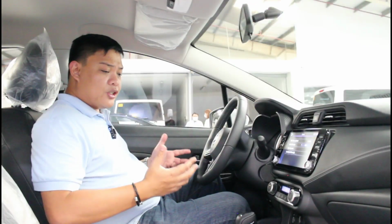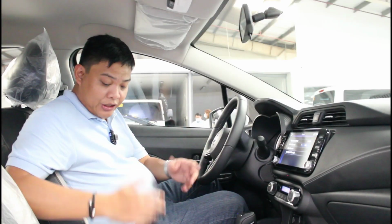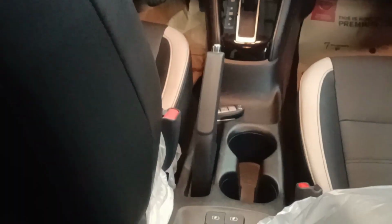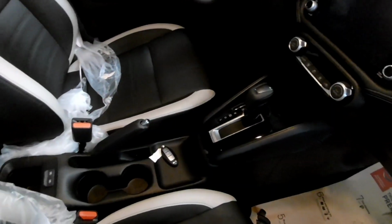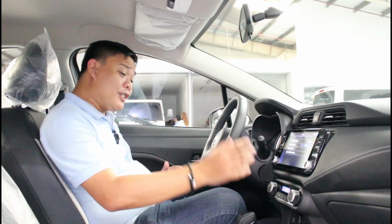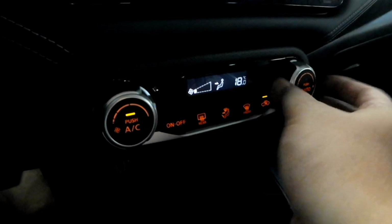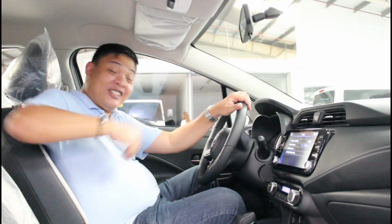Now, as far as storage is concerned, there is a place here for your phone and a couple of USB ports, which is a nice touch. You also get 2 cup holders and bottle holders on both doors. However, there isn't a center armrest. And as far as storage goes here, all you get is a small cubby. It also comes with a fully automatic climate control system, which is very easy to use. And in true Nissan fashion, it's extremely cold, which makes up for the fact that this does not have rear air vents.